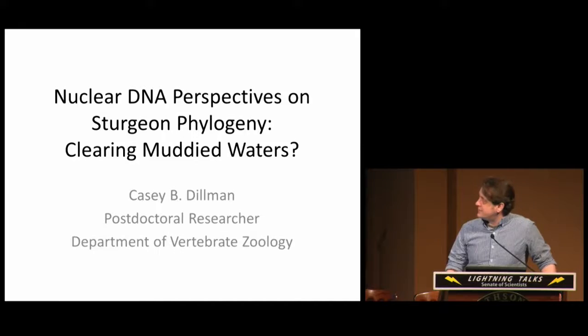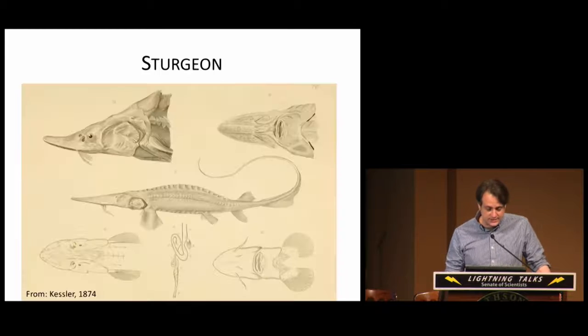I am a postdoc in the Division of Fishes in Vertebrate Zoology, and I'm going to talk to you about some ongoing research that I've been working on for a while, specifically today about nuclear DNA in sturgeon and whether or not that's going to help in clearing muddied waters about the phylogeny of those fishes.